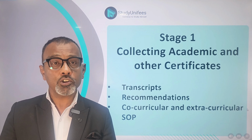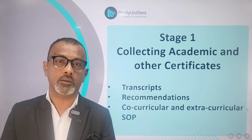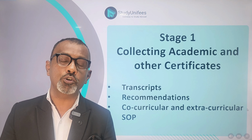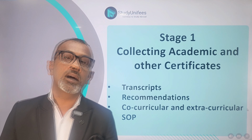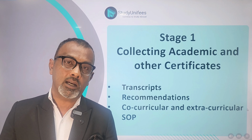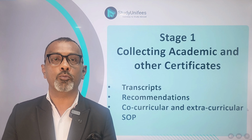In stage one, you also have to collect a whole lot of documentation, starting with your academic documents, all your transcripts till date, and at least 2 to 3 recommendations from teachers who have taught you crucial subjects in your previous level of education. At this stage, you should also collect your co-curricular and extracurricular certificates. At stage 1, it's also a good idea to start working on your SOP.